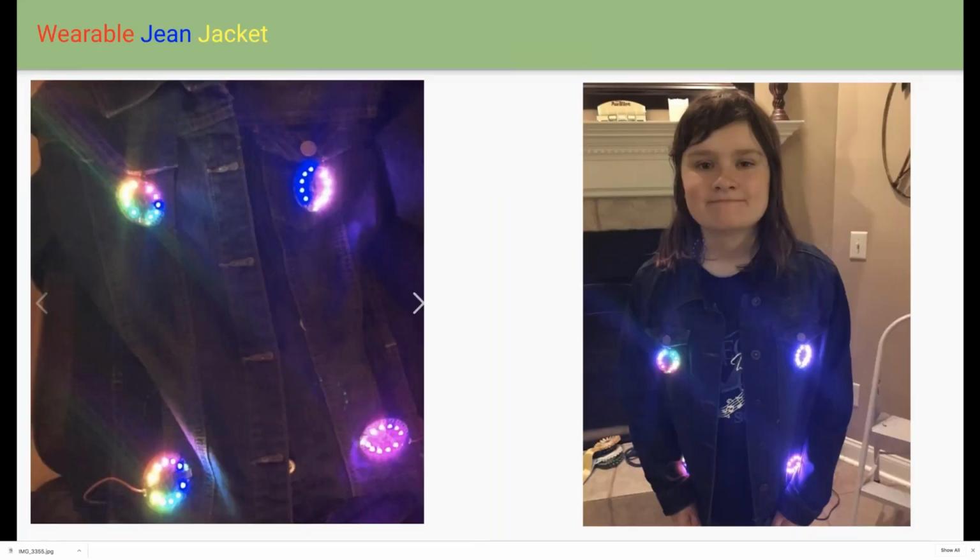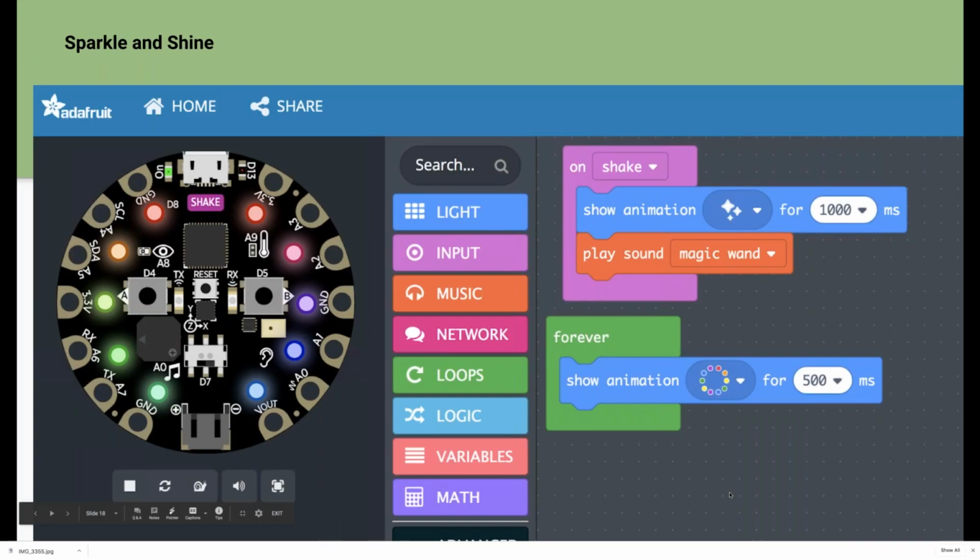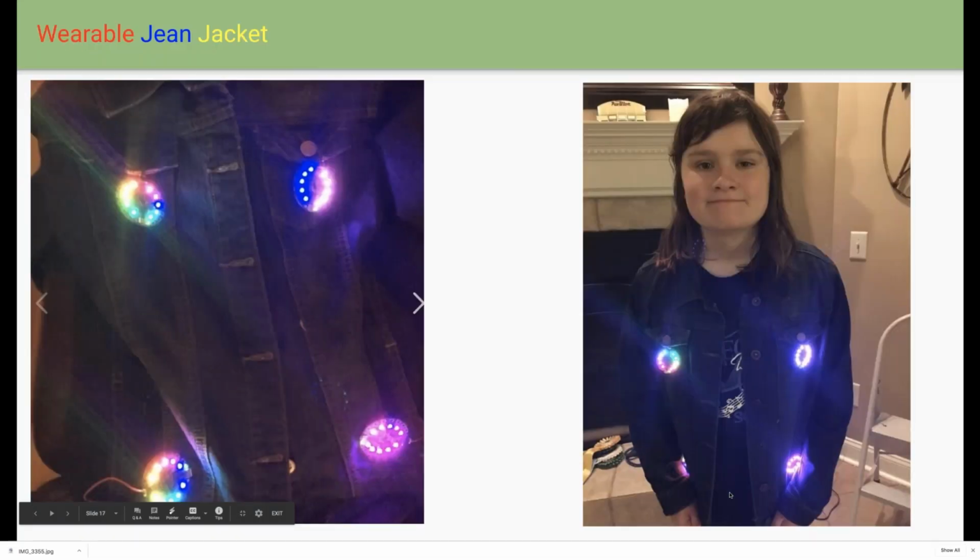This is our lovely wearable jean jacket. Really simple. We're adding those circuit playgrounds to the jean jacket. This took second place out of probably about 40 projects in the category for innovative technology at our tech fair. That's Olivia wearing the wearable electronic jacket. Basically, when she moved around, because the coding was written so that it would play music with the accelerometer, you would see the jean jacket playing music.